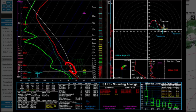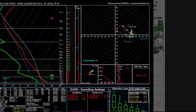Only a very subtle amount of capping there, and if we lift maybe the lowest 150 millibars, we'll take maybe a temperature of 90. And that should give us something like that right there. So a little bit of capping working on some parts of that line. However, the flip side of that is the shear.